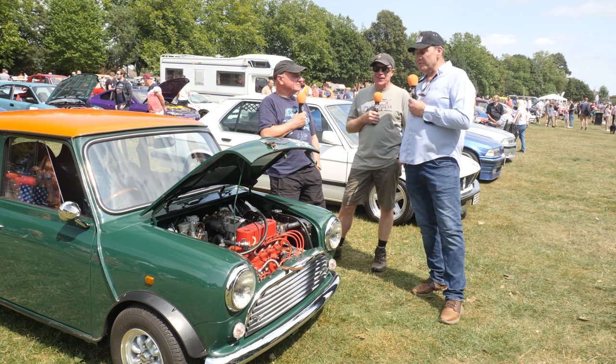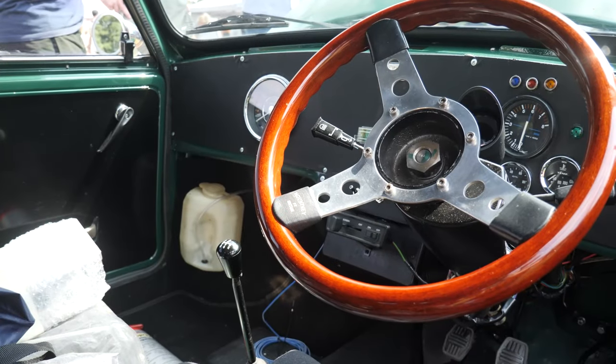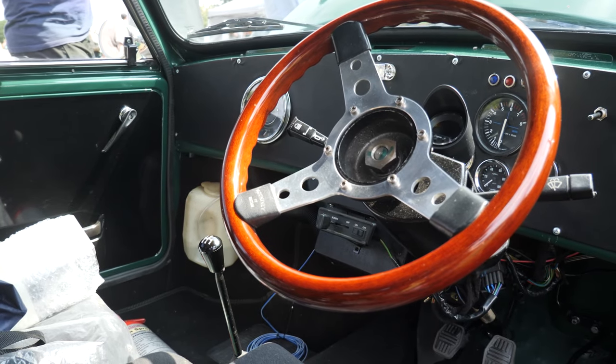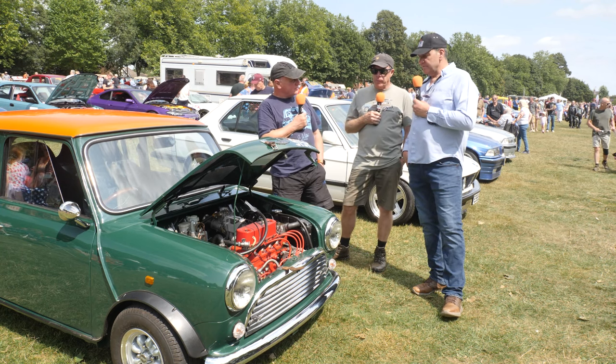Oh, blimey. And you obviously did the engine work yourself. Yeah, couldn't trust anyone else to do it. Well, I used to work with Minis. What carbs have you got on it? That's a single 45 DCOE Weber. Exhaust, just a straight through? Yeah, straight through. It's got a four branch manifold, yeah, and straight through exhaust.